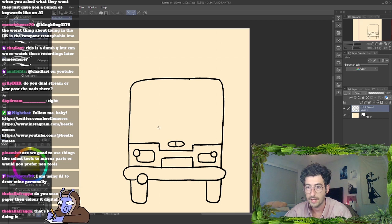Do you scan your paper and then color it digitally? That's exactly right, yeah. But I scan it through my phone. It's kind of a clunky way. I just take a photo of it and then turn the contrast way up.